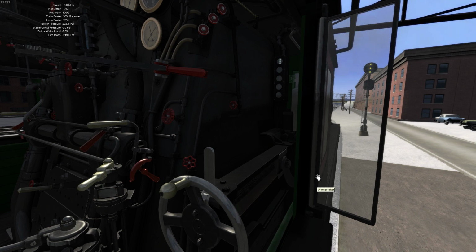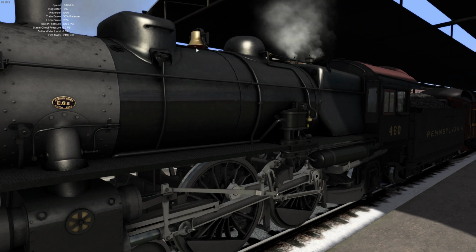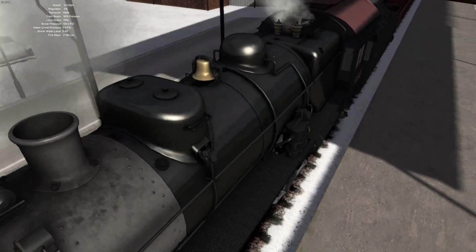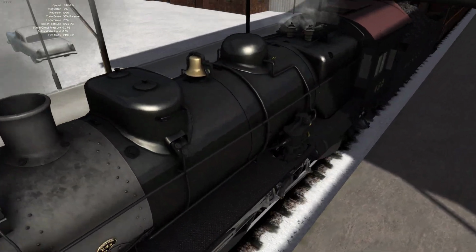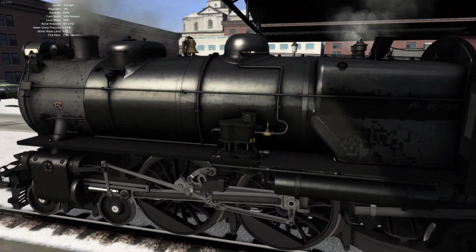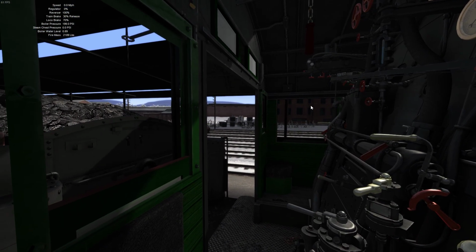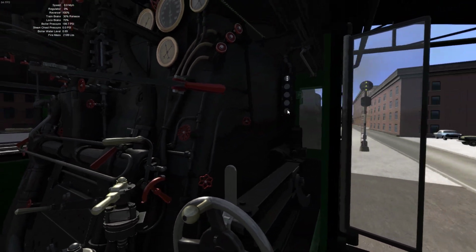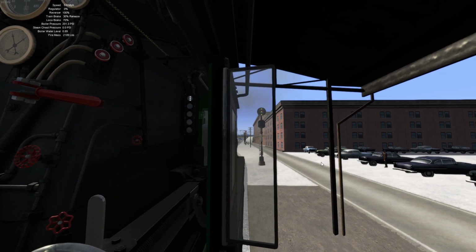Let's listen to the bell. Do have an operating bell, which is steam operated. So we got a little steam valve over here. No rope going to the cab. Sounds quite nice. I don't believe there's any sound occlusion, but not such an issue with all the windows being open.